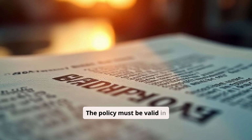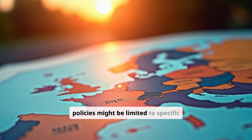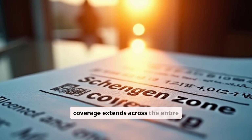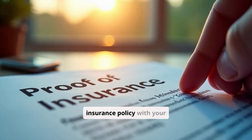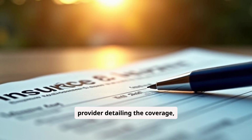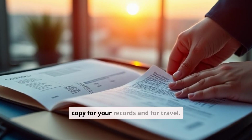The policy must be valid in all Schengen member states. Some policies might be limited to specific countries, which would not be acceptable. Your insurance provider should confirm that the coverage extends across the entire Schengen zone. You will need to provide proof of your insurance policy with your application. This typically includes a certificate of insurance or a letter from your insurance provider detailing the coverage, validity period, and the amount insured. Keep a copy for your records and for travel.